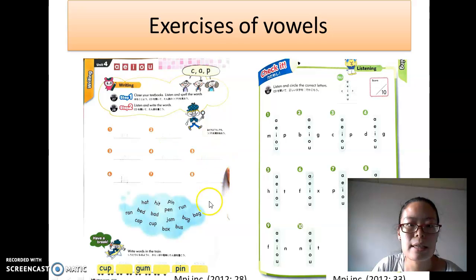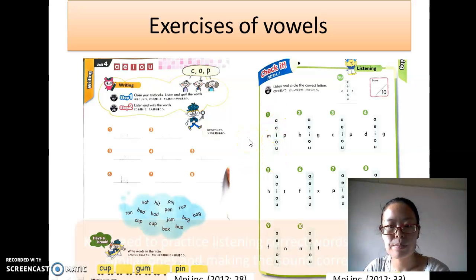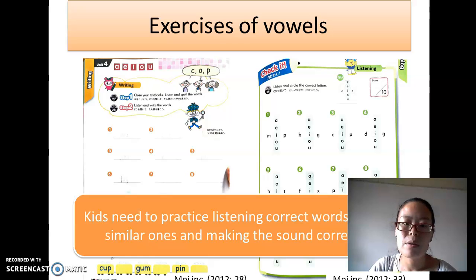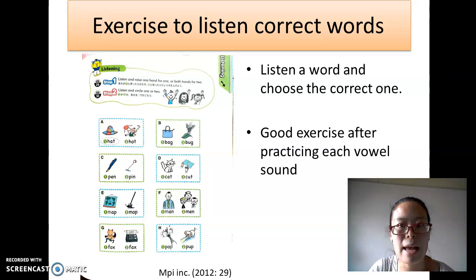And these are the exercises. Listen and write the words, or listen and choose the correct vowels. For me, I think kids need to practice listening to correct words among similar ones and making the sound correctly. So this is the lesson I like.